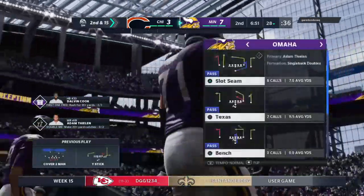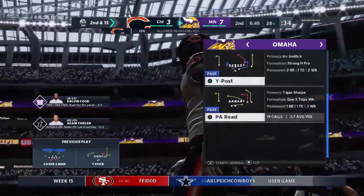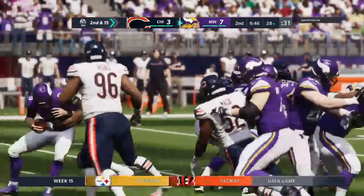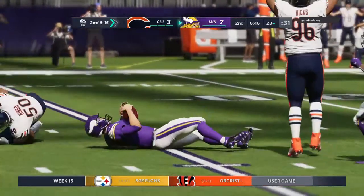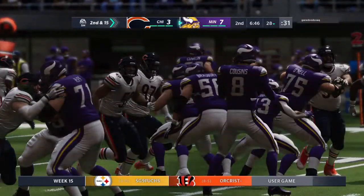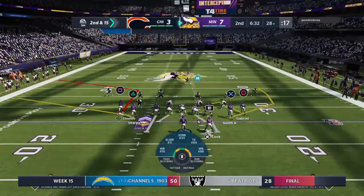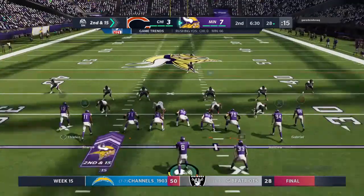Give the sack to Barkevious Mingo, the former number 6 pick. Well, that play was the very definition of fast, quick, and in a hurry. Suddenly, he was there. Yeah, blink of an eye, that happened fast and a big sack. Got to assume this defense will be charging again here. It's 2nd and 15.